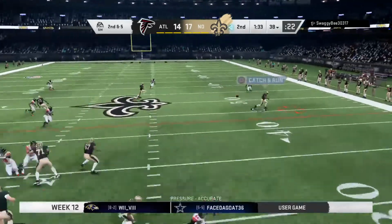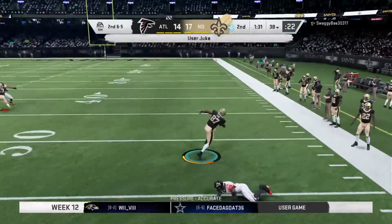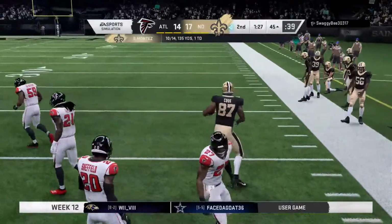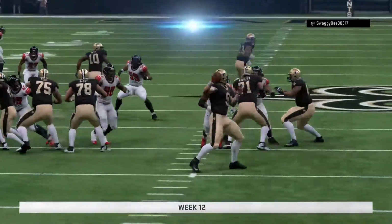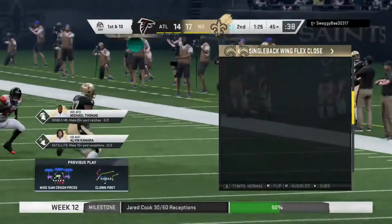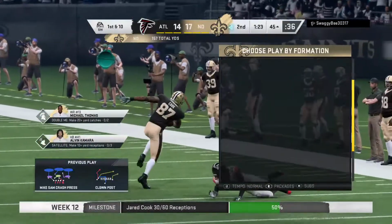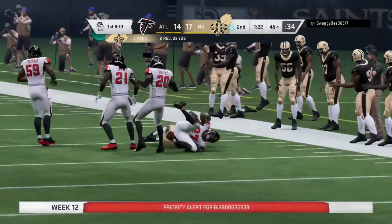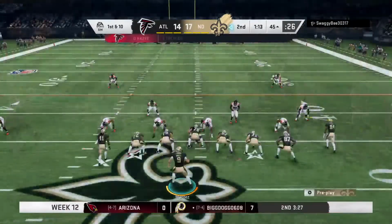Back to throw here. That'll be complete to Cook, and he'll be taken down across the 50 at the 45 in enemy territory. 17 there and a New Orleans first down. And the game just keeps evolving. Big guys running those corner routes, so difficult to cover.